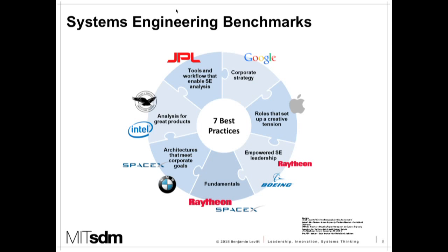Two published cases here are Pratt & Whitney and Intel, which both have used design structure matrices to explore their products. I'd also include Johnny Ive's renowned prototyping analysis process at Apple as a very good example here.